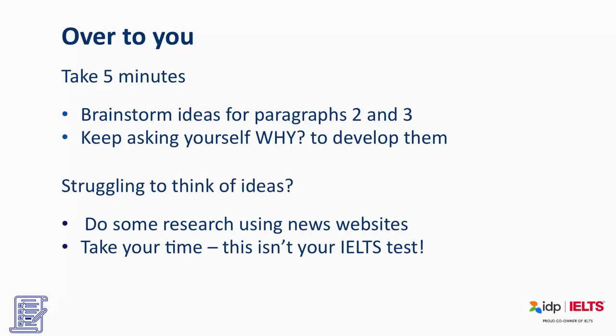Now, using the same question, we want you to spend 5 minutes brainstorming some suitable ideas for paragraphs 2 and 3. You'll probably need 2 to 3 ideas in total, and don't forget to keep asking yourself why, so that you can develop them. If you need longer than 5 minutes to think of these ideas, perhaps you need to read a few newspaper articles first. That's fine too. Just pause the webinar for longer. Remember, you're not in the IELTS test yet.